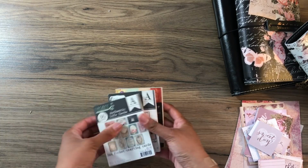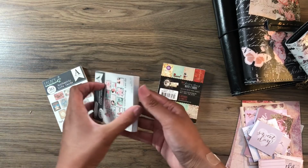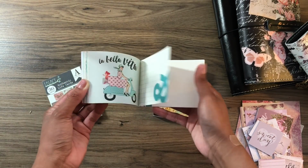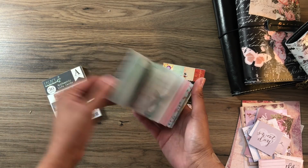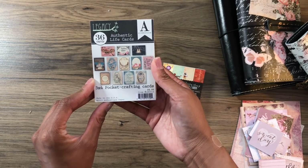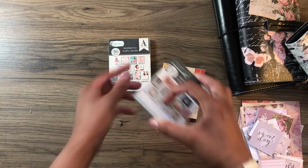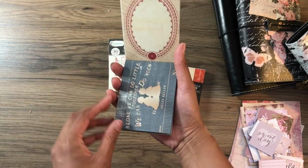Oh, and then I got these. These were also 50% off. These are little journaling cards. And I haven't really flipped through these all the way through, but I just thought they were cute. They're real vintage, and I love me some vintage. And then these, I don't know if it has a name, yes, it does. This one's called Legacy. Hello, if I would just read it. And these are like old-fashioned cards.